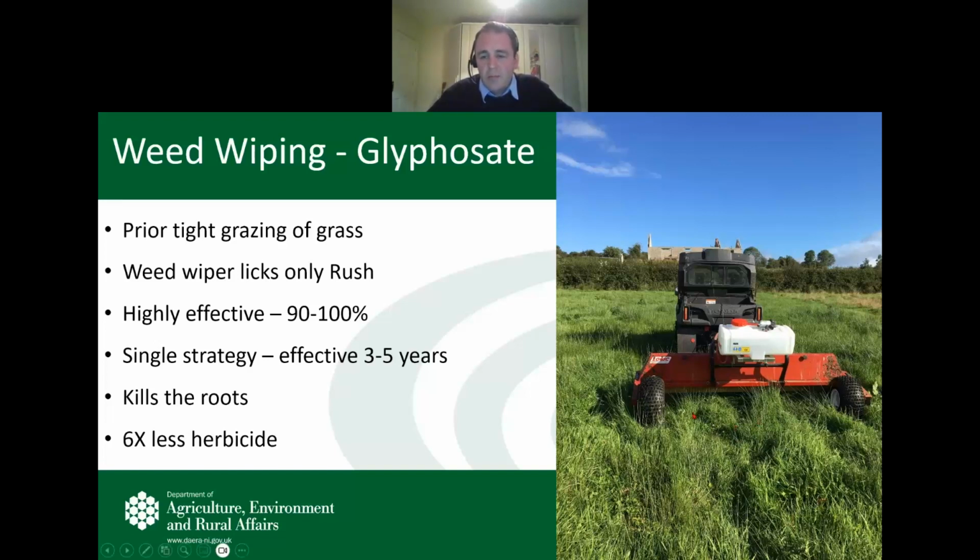The important thing with weed wiping is you need prior tight grazing of grass. If you look at that picture there, it's not a good picture in terms of weed wiping. If you were weed wiping this field, you would need all the grass grazed so that it was just the rush left. So you're just applying your herbicide to the rush. We'll have another picture in a second where we can maybe demonstrate that a little better. We have found in the trials that we have done, certainly in the last one that we did there at Market Hill a few months ago, it was highly effective. It was killing probably 90 to 100% of the rush that you could see in the field. So virtually a total kill.